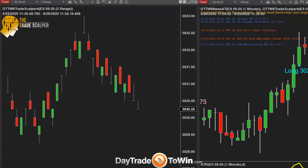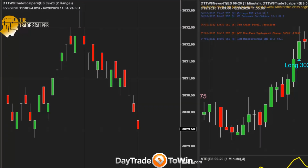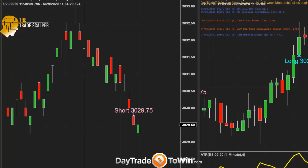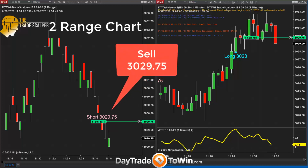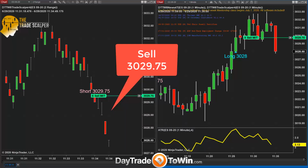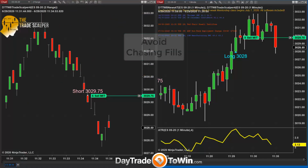Now, we're looking at the next order that's about to be generated. It is the short signal 3029.75. So this signal 3029.75, again, without chasing the market, this happens to be on the range chart, not on the 1 minute chart. This is the submitted order. Same idea. Within a few candles, less than 4 or 5 minutes, you want to be filled at 3029.75. And I'm not moving this particular entry. I'm going to wait to be filled.